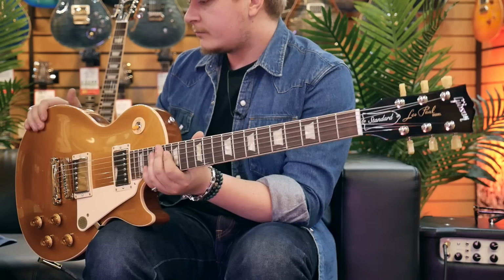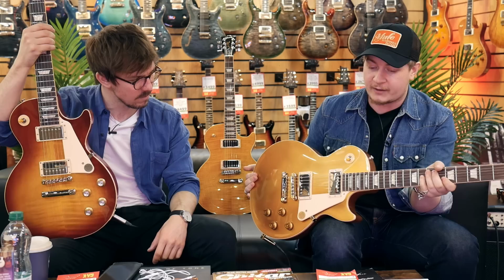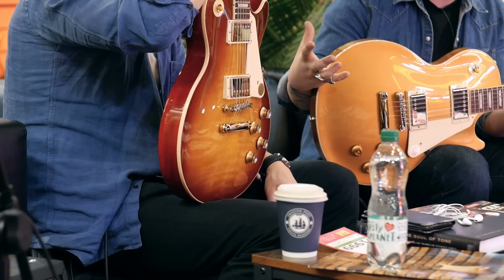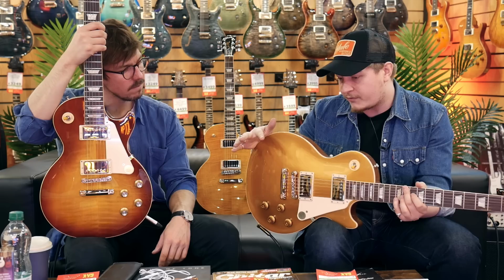This is the gold top Standard, the fat 50s one, with a chunky 50s neck. And this is the 50s gold top. The one you have there is the 60s iced tea finish. They also do it in a tobacco burst, and in Heritage Cherry Sunburst as well. So there are a few different colors you can choose from.